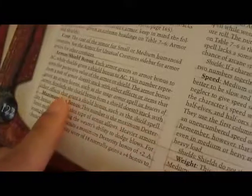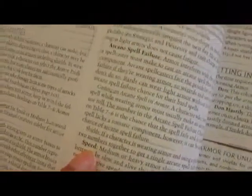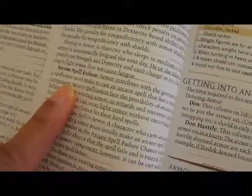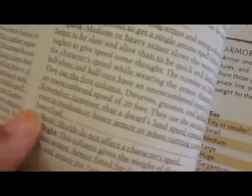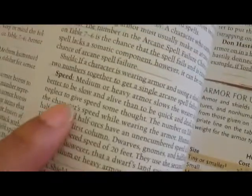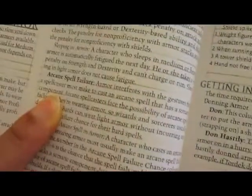So now we go back to page 122 here, and we're at the indent at the bottom. That's maximum dexterity bonus, to speed, and then to arcane spell failure. And did I do that right? From 122, to max, to speed, and to arcane spell failure.